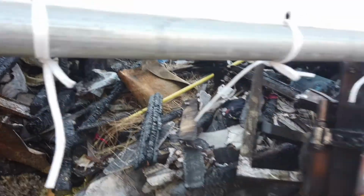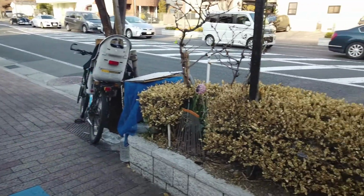I'm a little bit surprised it's not cleaned up as yet. It's three weeks later and still, yeah, so, tragedies in Japan.